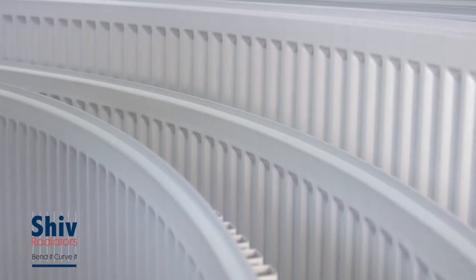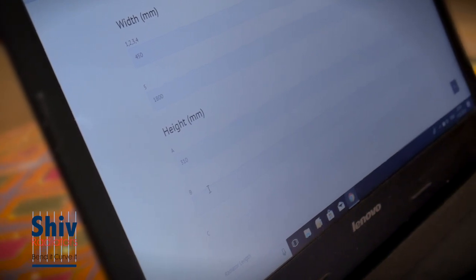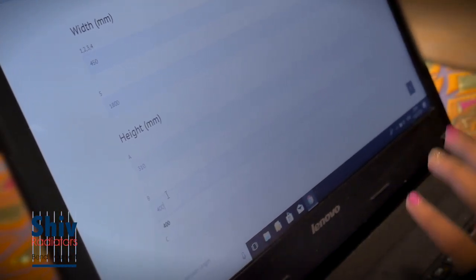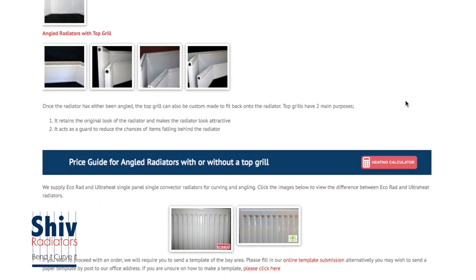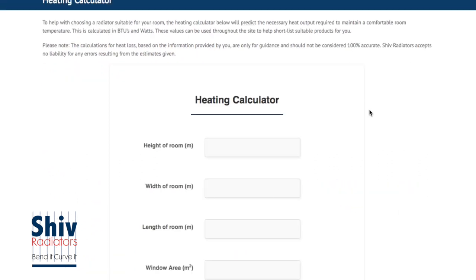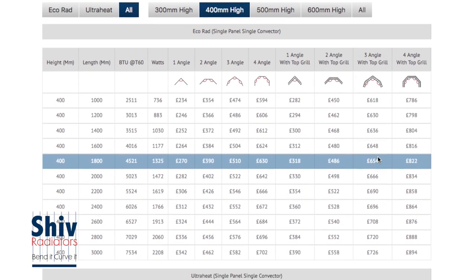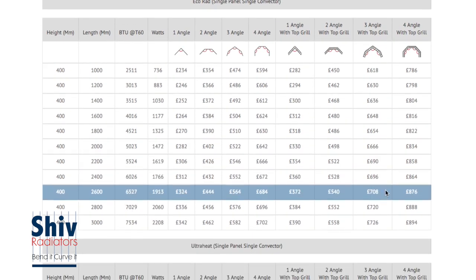Ordering a bay window radiator from Shiv Radiators couldn't be easier. Simply decide what size and style radiator you require. Use our online BTU calculator to assist you on the sizes. Then decide the style which is best suited to your bay area. Select from either curved or angled.